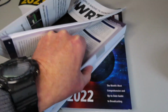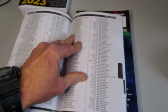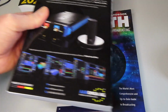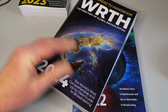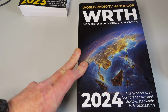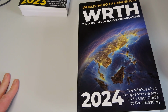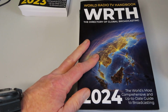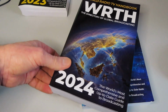And also, as we're all used to, for example, you've got medium wave regional listings here, North America, Europe and so on. So that's just a very, very short overview of WRTH 2024, the latest edition, just out. Well worth supporting. If we don't support this publication, it'll undoubtedly cease. Directory of all the international broadcasters and some very interesting articles, and improved over last year's edition, I'd say.